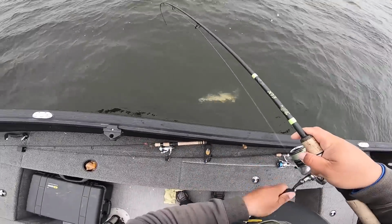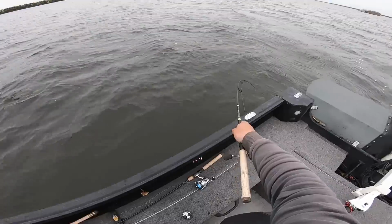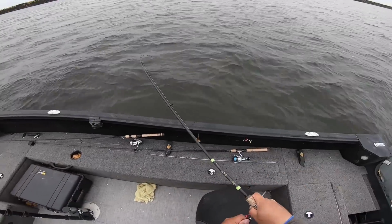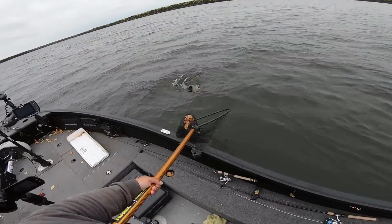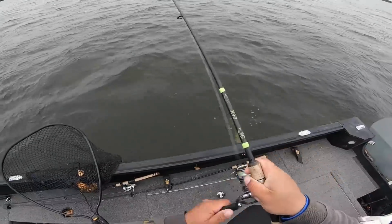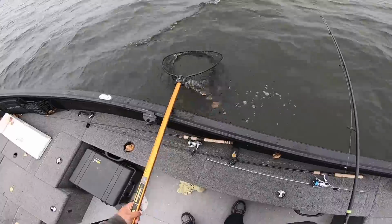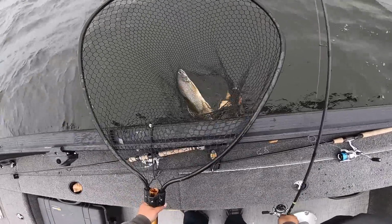It's a nice one. It's not giant, but it's a nice laker. Nice colored up. Oh, man, these fish fight. Love it. Well, casting the little Cleo worked out. I got him right in the side a little bit. Netting these things by yourself, it's going to be a little bit more work. There we go. That's a good one though. That's definitely bigger than the first one. I could catch these casting all day and be quite happy.